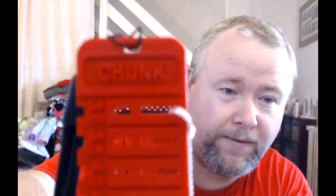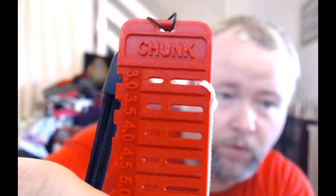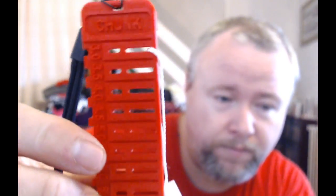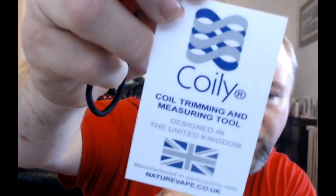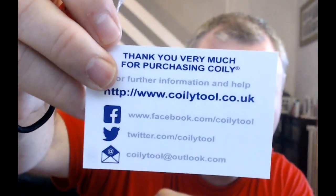Made me look and think a lot more. 3D printers, I've got to say. Anyway, do you want to see him? Do you want to see him? There we are. So here we are. Yep, there's his tag there, all the information on it. Coil trimming and measuring tool. Manufacturing part. All the information on the back.